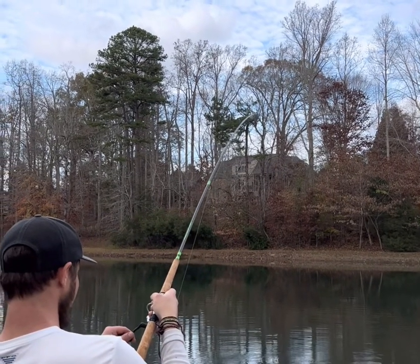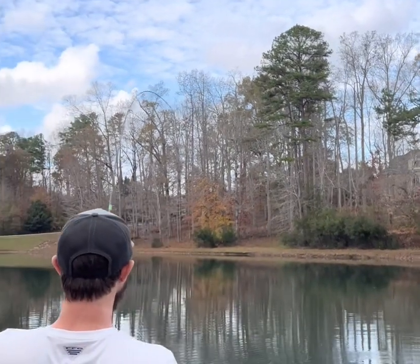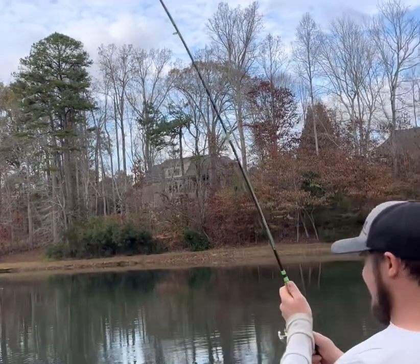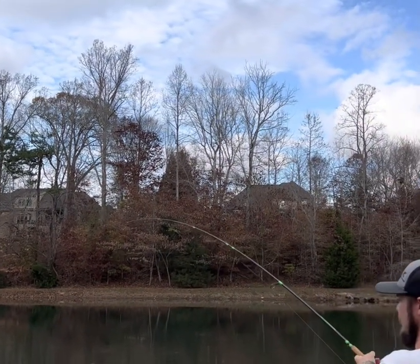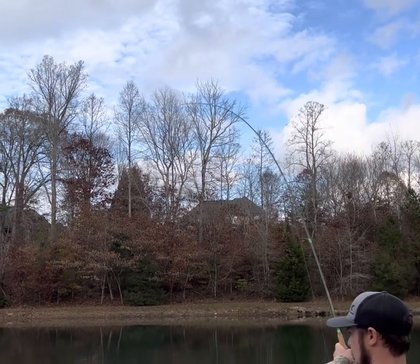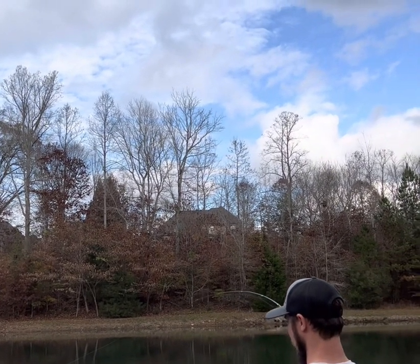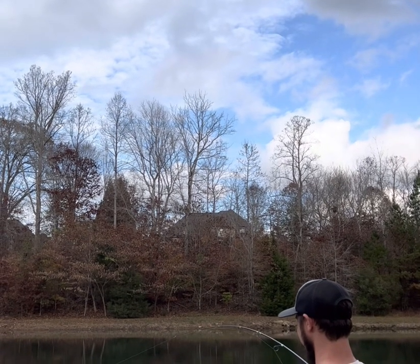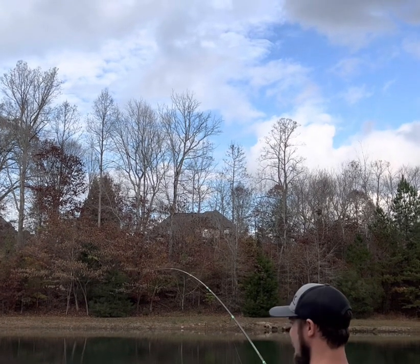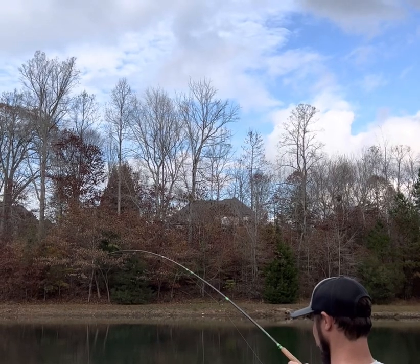It's a different fight. He's doing like those big fish do. Staying down. There you go. Those fish are just dead weight. He knows he's big. Got their head down, just like flathead do. Woo! Ringing that drag. He knows he's hooked now.